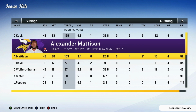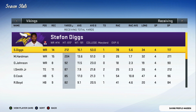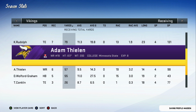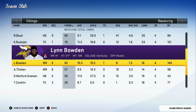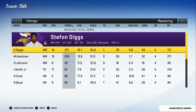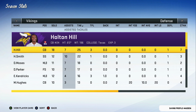And at least with JT Peppers, we can escape the pocket a little bit and extend some plays out, especially with this offense too. Guys are going to be open. You talk about it. Mecole Hardman, Olabisi Johnson, Dalvin Cook, Rakeem Boyd. I just said Mecole Hardman, Adam Thielen, Stefon Diggs. It just keeps going. Lynn Bowden, Dalton Keene, Irv Smith Jr. I mean, this offense is crazy good, especially with the receiving corps, guys, and I'm loving it.